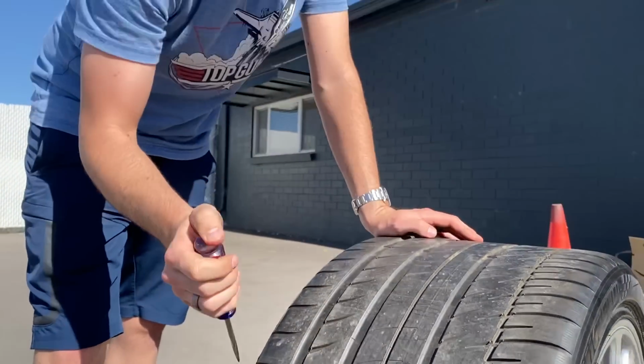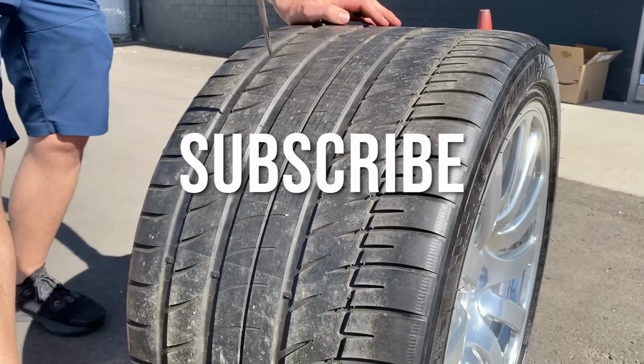Props to all tire slashers out there. Yeah, props to tire slashers.